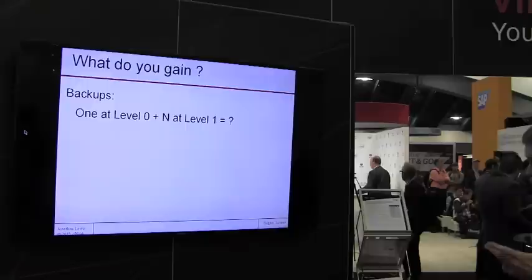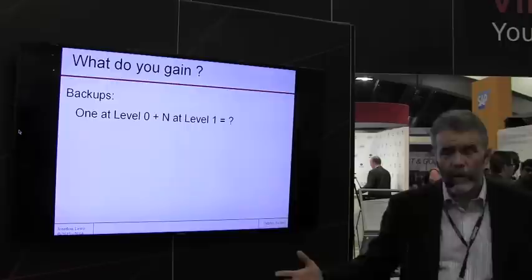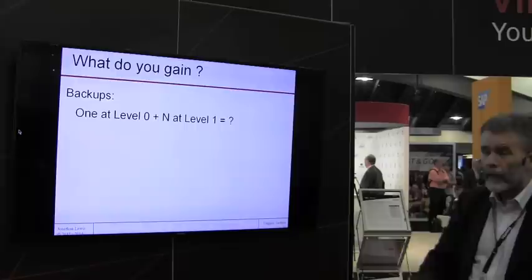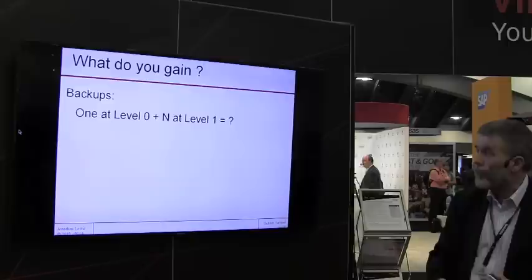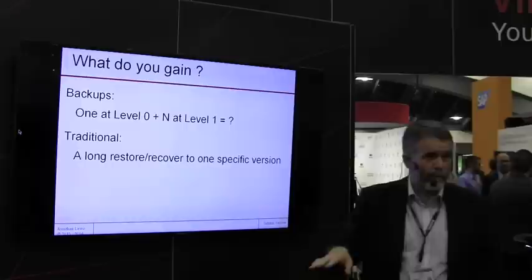When you're taking backups, what's a typical sort of strategy? We'll take a major backup of the entire database, a level zero backup, everything, the whole volume, and then start taking incremental backups, perhaps taking a full backup on Saturday night and taking an incremental backup once a day for the week, repeating the full backup on the Saturday night and so on. If you've taken that sort of approach, what have you actually got? Well, with the traditional approach, if you want to do a recovery, you have to restore the level zero and then superimpose all the level ones on top and then finish off by rolling forward and opening the database.